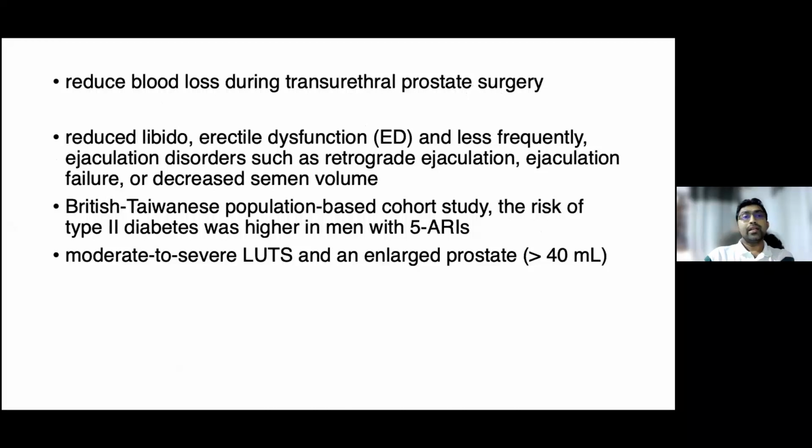It also has the advantage of reducing blood loss during transurethral prostatic surgeries. The common side effects are reduced libido and erectile dysfunction, and less frequently other ejaculatory disorders such as retrograde ejaculation, ejaculation failure, and decreased semen volume. Interestingly, a British and Taiwanese population-based cohort study demonstrated that the risk of type 2 diabetes was higher in men taking 5-alpha reductase inhibitors. It can be used in patients with moderate to severe LUTS and an enlarged prostate, usually more than 40 ml in size.